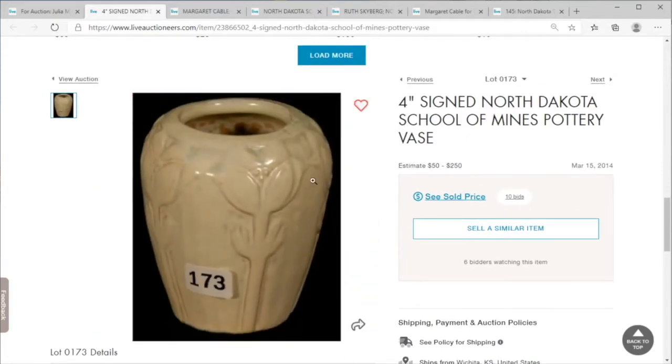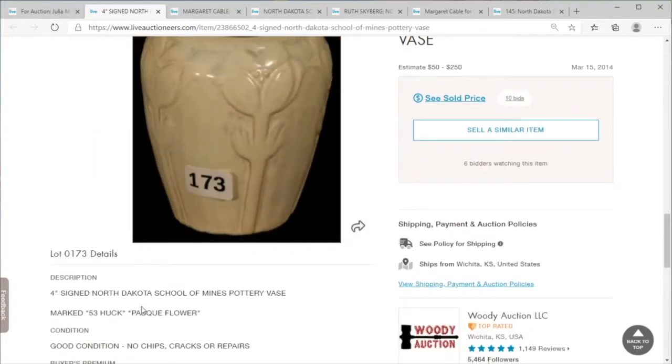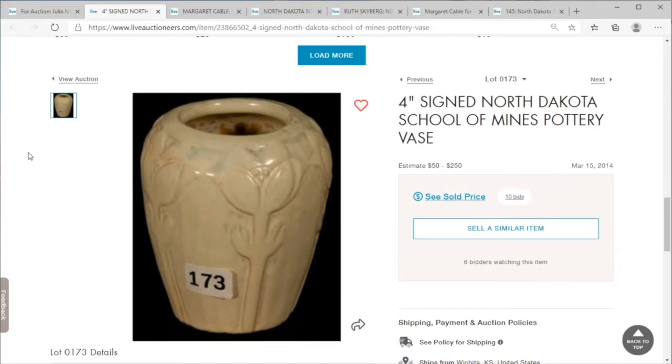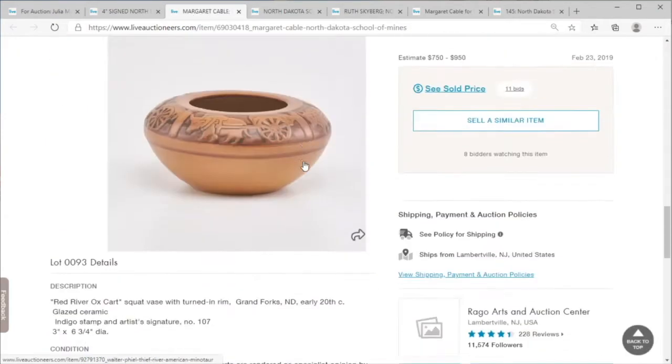Here you've got this floral decor. This one's a bit rougher than normal, and we can't see the base. Might have been quite a steal at that low price though. I wonder how much those 10 bids pushed it up to on auction.